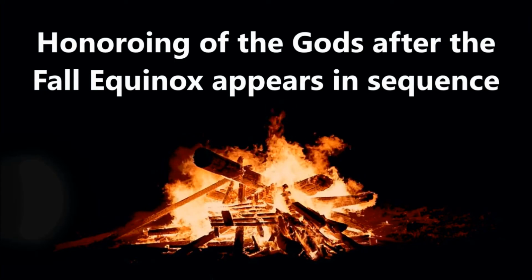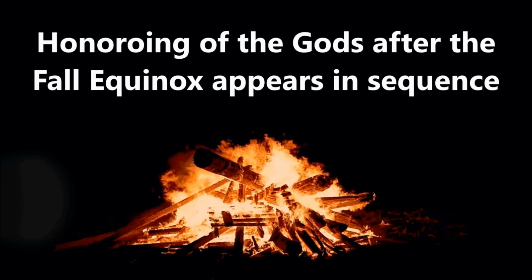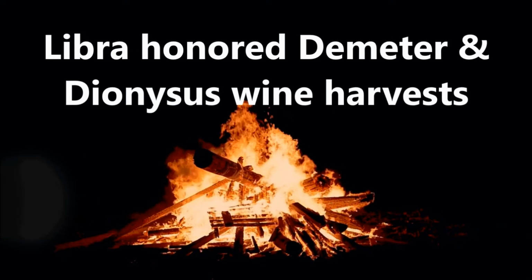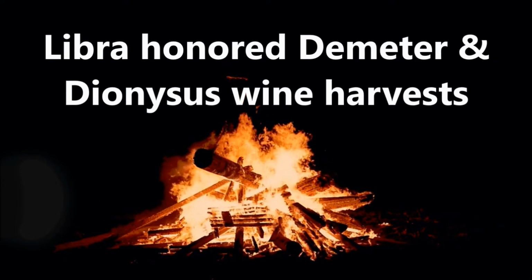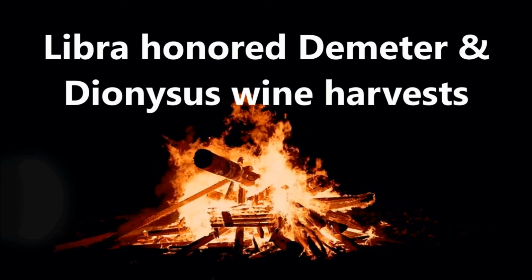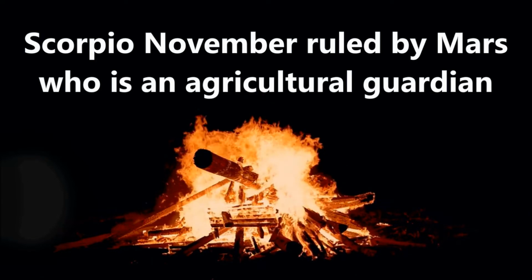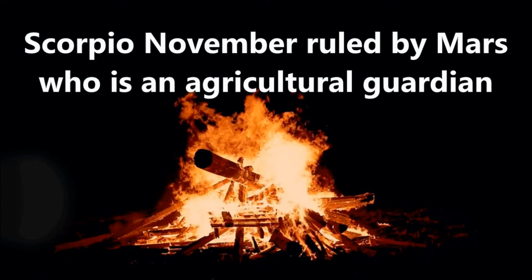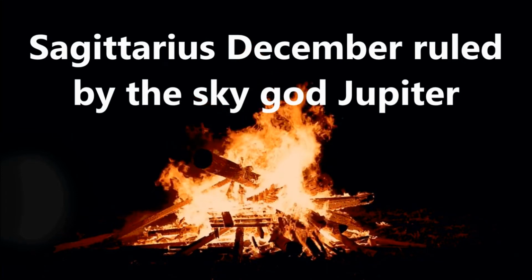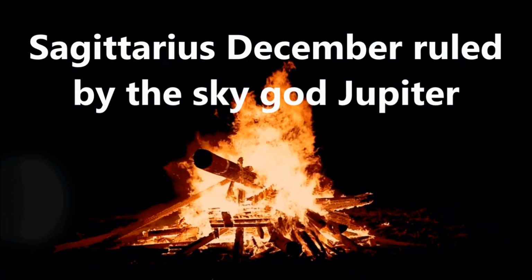The honoring of the gods associated with agriculture after the fall equinox in September appears in a sequence. Libra, the September and October zodiac sign, honored the goddess Demeter alongside Dionysus with festivals for the harvest of wine. Scorpio, the November zodiac sign of death, is ruled by Mars, who is an agricultural guardian, protector of the crops. Sagittarius, the December zodiac sign, is ruled by the sky god Jupiter of thunder and rain, representing weather.